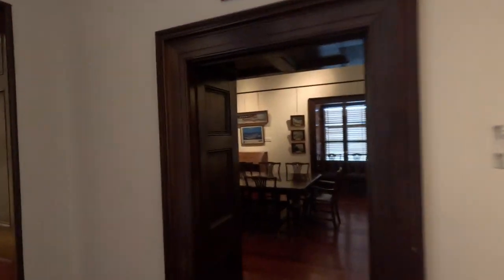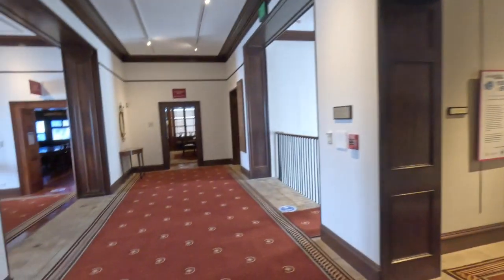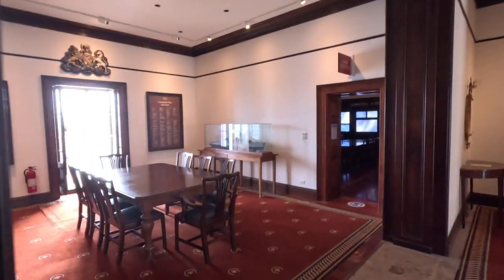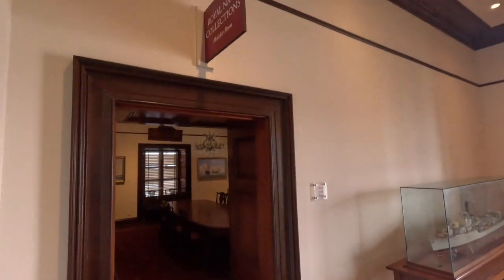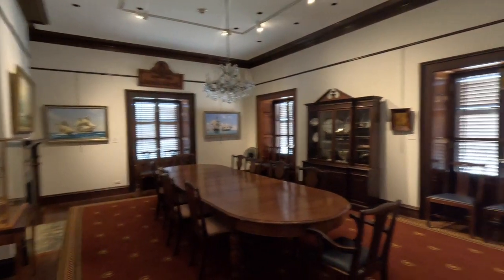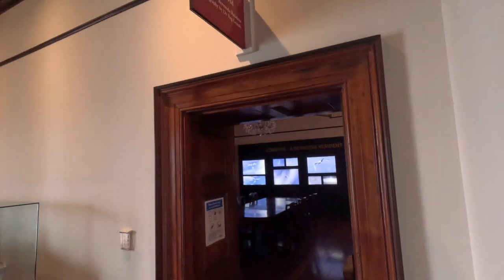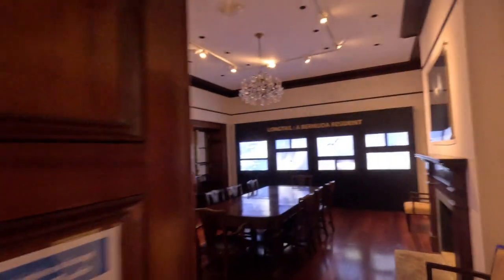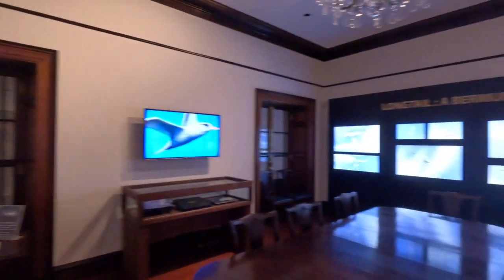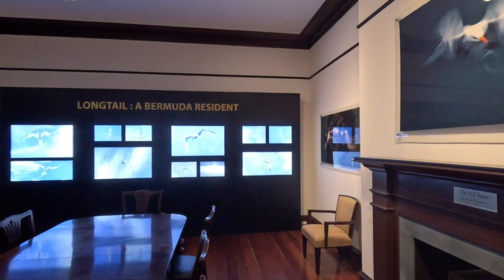U.S. Forces collections, the U.S. Navy room. Smaller table. Royal Navy collections, a Malabar room. Beautiful. What is this? Ace room, long tail, a Bermuda resident. Oh, that's the bird native to the island. That's cool that they have this highlighted here as an entity within the museum. I've seen this bird around and I'm like, what kind of seagull is that? It's really cool.